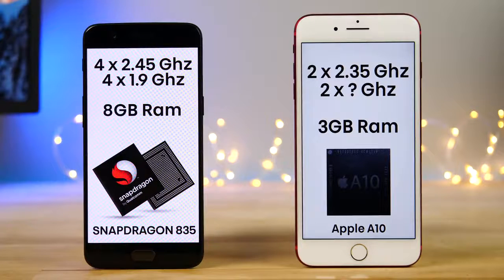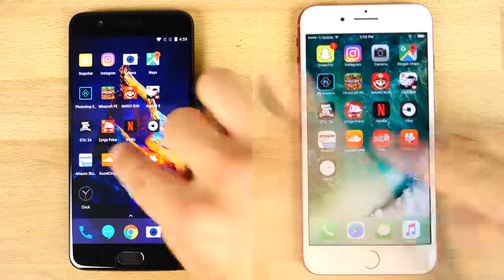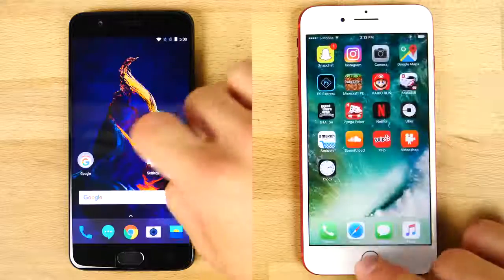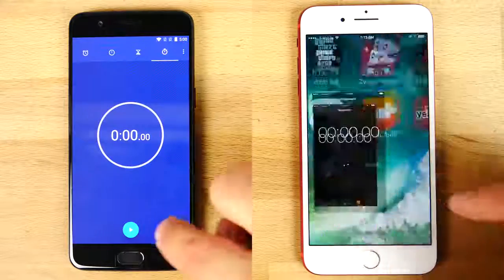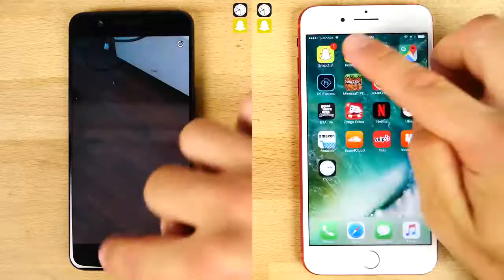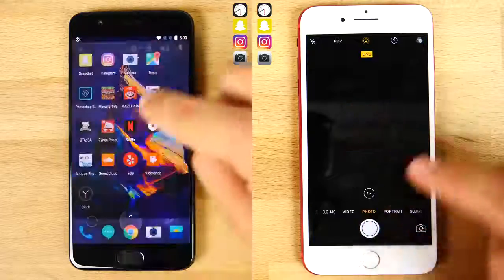Now, ignoring the fact that OnePlus is being accused of manipulating benchmarks by a Google engineer, it's actually a very powerful device. So let's go ahead and start out with a real-life test, basically doing things you'd be doing on a day-to-day basis. Now, we're going to start the timer and jump into Snapchat here. Load a snap, go back, go to Instagram, watch it load, go to the camera, take a picture, and jump into Google Maps to navigate.